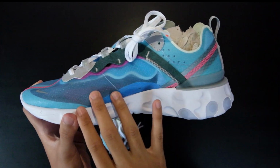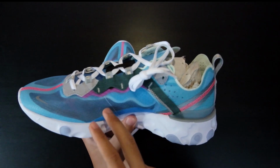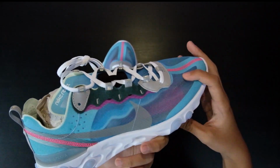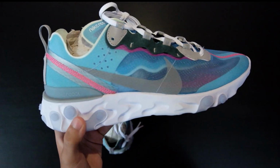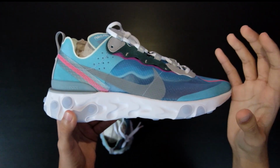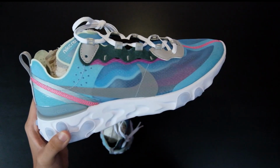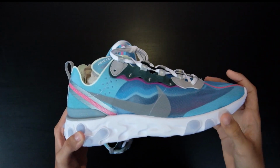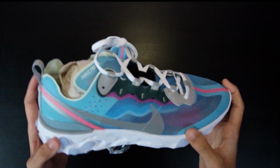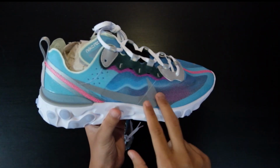As you guys can see, the fabric has the iconic React 87 translucent, transparent material. This one is plastic. When you get this shoe, I suggest that you smell it because it smells like Crocs. It's really funny, but I think because of the plastic material, they use the same material as Crocs. I know it's kind of far to compare it to Crocs, but if you smell it, it has the iconic Crocs smell.